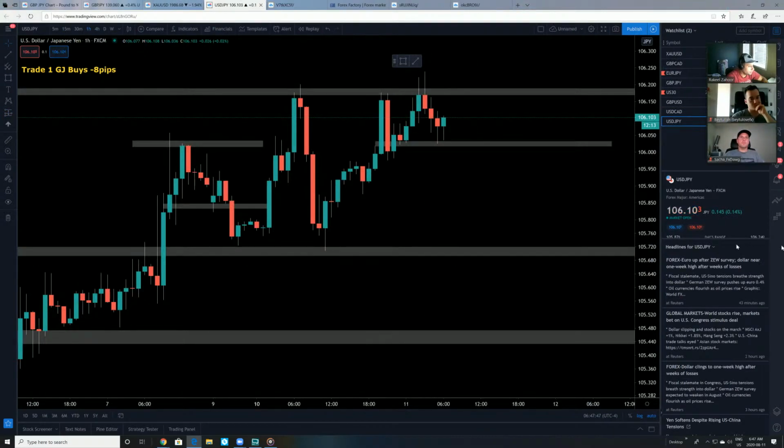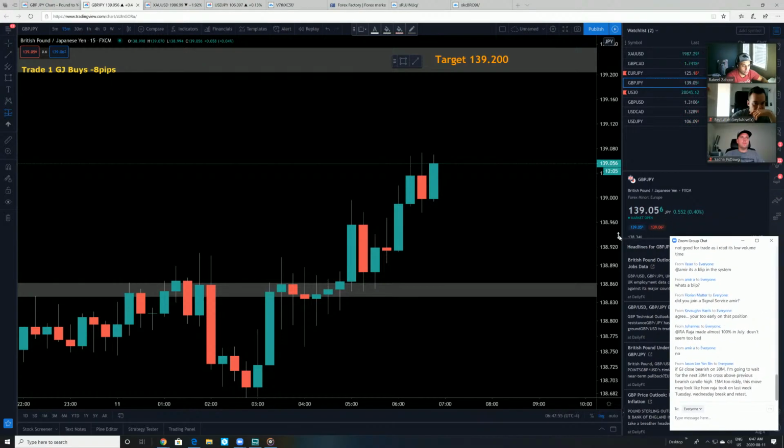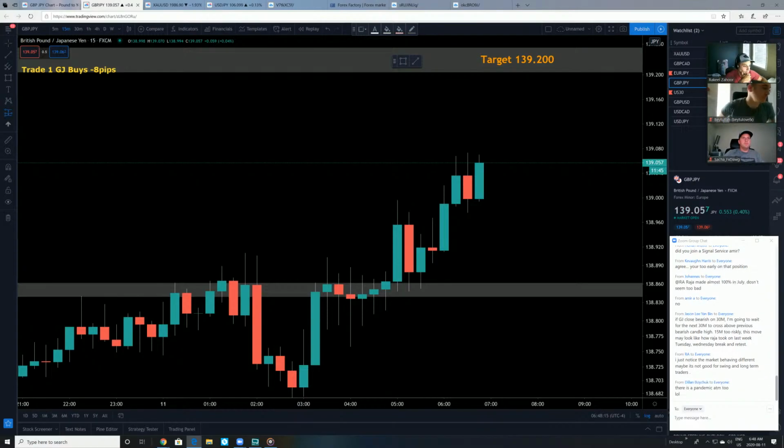If GJ closes 30-minute bearish, I'm going to wait for the next 30-minute candle to close above the previous. May look like how Raja took this one last week. Yeah, I just have to be very careful over here. If I find a setup that I trade, oh, deleted the message. Okay.